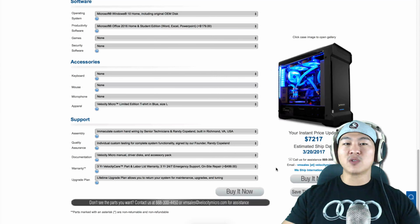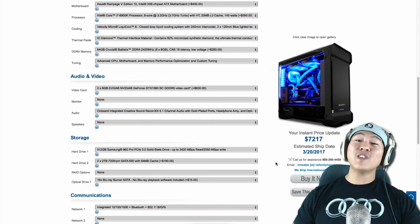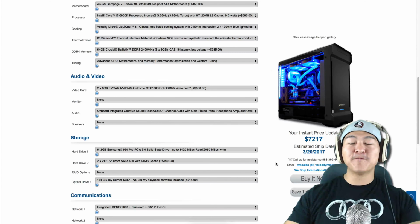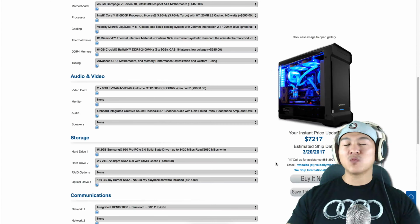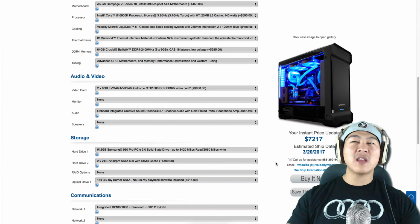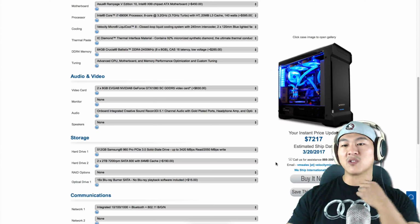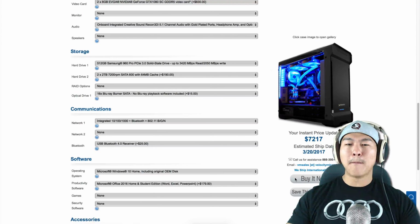Yes, for sure. So check this out. We have spec'd it out, man. It is coming up at 7,200 bones. I believe that's actually now the most expensive one that we've spec'd out, just by a little bit. The Alienware was, I think, 7,100, and the Falcon Northwest was in the high 6,000s. So I think it's like 68 or 69, if I remember. So let's buy it now.